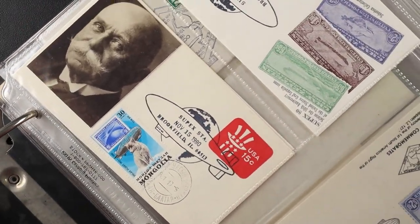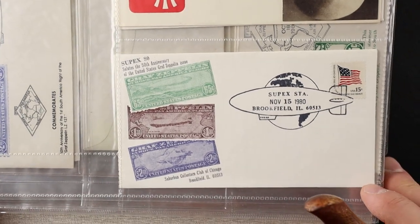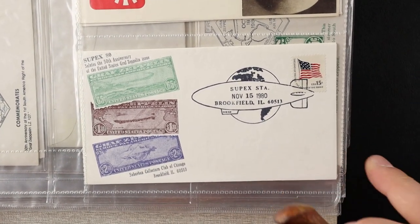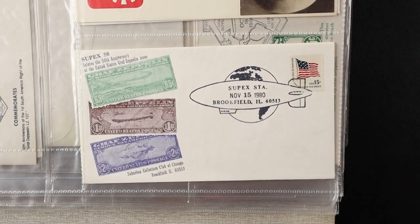Okay, next up, it's upside down. This guy. Alrighty. Supex Station. Sorry for the shaky camera, as always, guys.